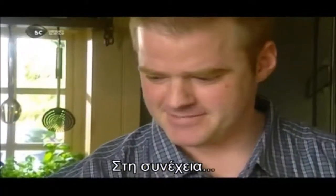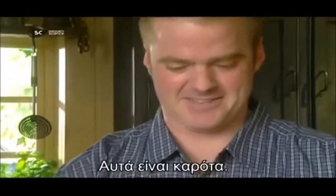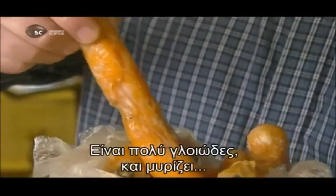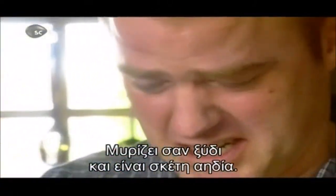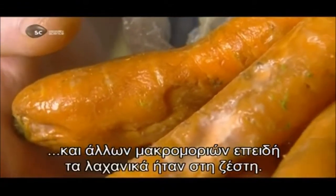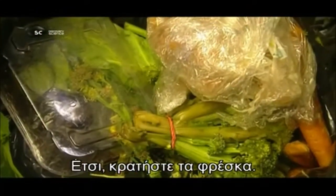OK, then I get the best job sometimes, I really do. Right, now here are some carrots. I think I'm going to be brave and pick one of these up. Oh, it's really mucousy. And it smells of... Oh, God. It smells of vinegar and that's disgusting. That is such a waste of vegetables. The stench of rotting carrots or broccoli comes from the breakdown of cellulose and other large molecules, all because they've been kept too warm. So keep your molecules fresh.